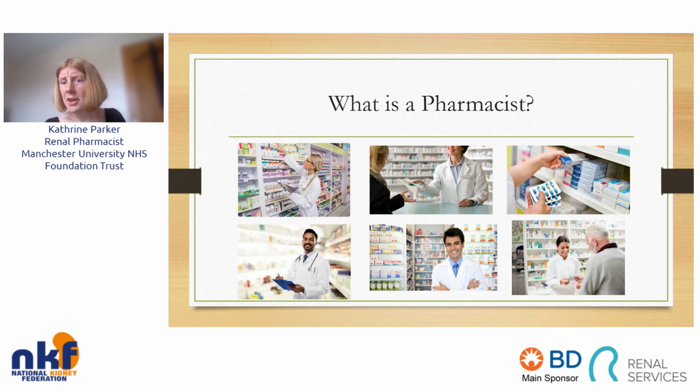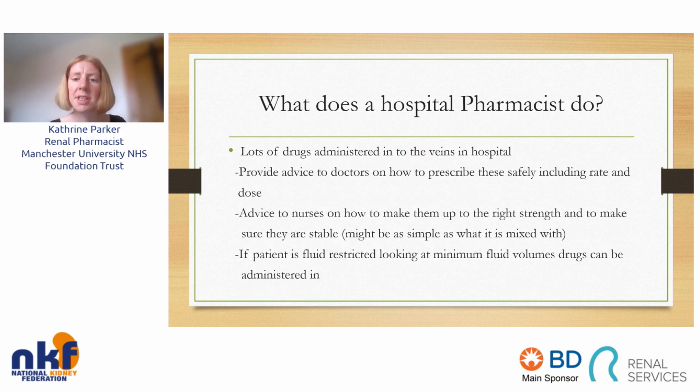If you put into Google what is a pharmacist, I think this is a lot of the perception, and probably the most contact that patients in the community have: somebody who's based in a dispensary with lots of packets of medication. Now in hospital, we're very much ward-based, and we work very much with your kidney team, with the doctors, the nurses, and all the other staff involved in your care. So it's very different.